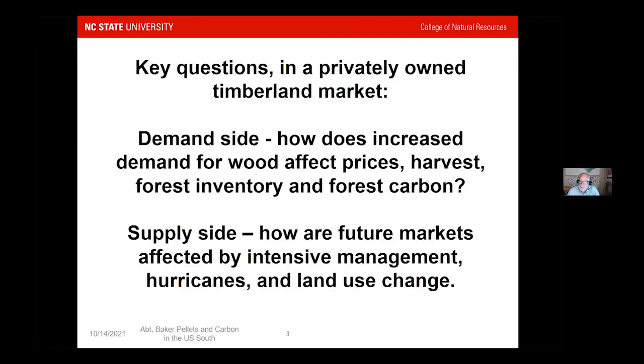So the key questions that lead to thinking, or how I think about pellets, is on the demand side: how does increased demand for wood affect prices, harvest, inventory, and carbon, right? And as you, as an individual landowner, make an independent decision, you are probably influenced by the market, right? Prices probably affect your decision to harvest, but you as a small landowner aren't big enough to affect the market. So you're a price taker, you're not a price influencer.